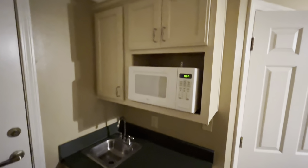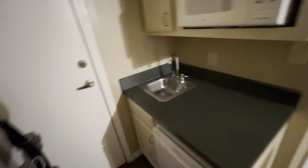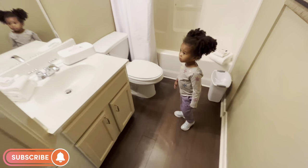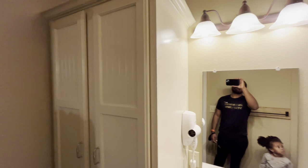Turn the lights on. You know what I'm saying? Microwave. And I think this leads to like a closet or something like that. Maybe an HVAC unit. I don't know. Then you got the bathroom. Excuse me, stink. There's just a walk-in. So, walk-in. Toilet. Shower. You know. Little closet joint.